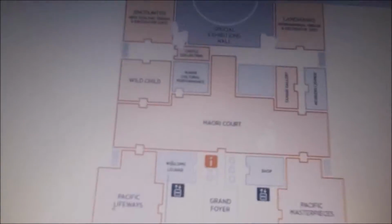So now we're gonna come in to here and go into the first lift here. This here is the Encounter of New Zealand, designs and decorative art and the landmarks, and that there is the Auckland Atrium. But first we're gonna come in through the grand foyer and go into the first lift here, which is an Otis hydraulic.